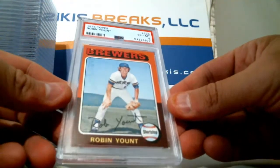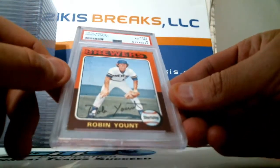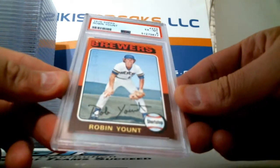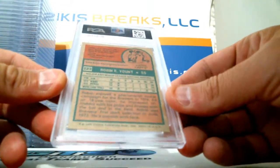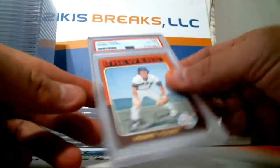Robin Yount, rookie from 75 Topps. Yellow printer defect marks there. A little off center left to right. Tough set, tough grade. Him and the Brett. I have a bunch of them, but typically you don't get many more than an 8. I got a lot of 6s and 7s. Some marks there and there. So, as to be expected on the outs.